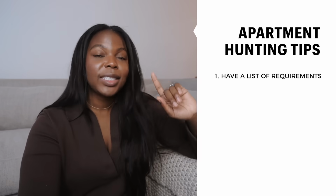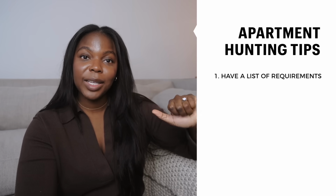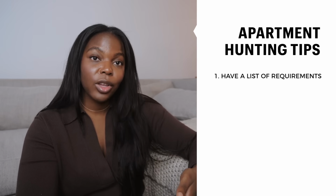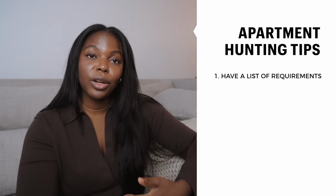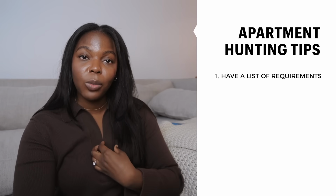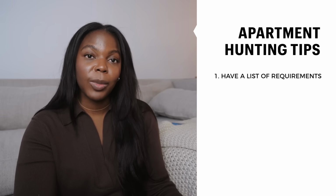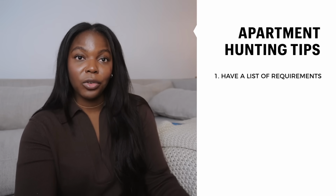Number 1 tip, you need to have a list of your requirements, your must-haves and nice-to-haves, because in New York City, unless you are a multi-millionaire, you're going to have to compromise on something. You're either going to have to compromise on the location or on the size of the apartment. So it's really important to know what you are not willing to compromise on. For us, we were not willing to compromise on the fact that we wanted a 2-bedroom, 2-bathroom. Might be petty, but we were also not willing to compromise on the fact that we wanted a nice view. We were more flexible about where our apartment was going to be. That flexibility allowed us to actually find our dream New York City apartment.